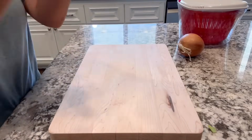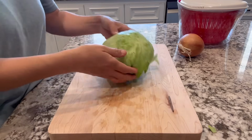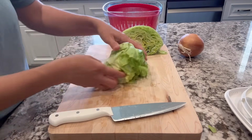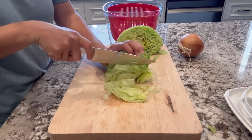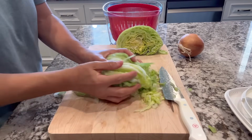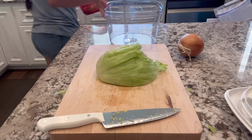Now, while everything was cooking in the Instant Pot and on the stove, I went ahead and prepped my veggies. So I'm going to start by shredding my lettuce here. You can either chop it or shred it, but my favorite way is to knock out the core on the cutting board and then give it a slice in half and then again slice it into shreds.